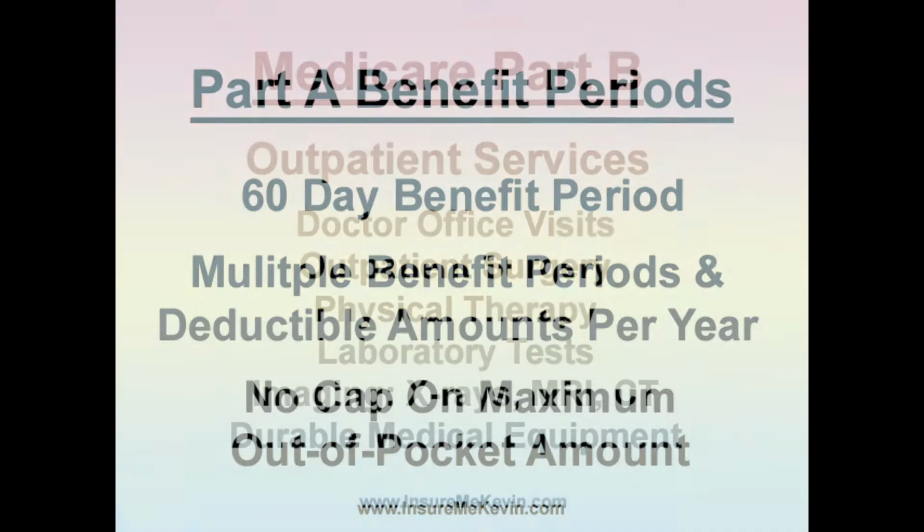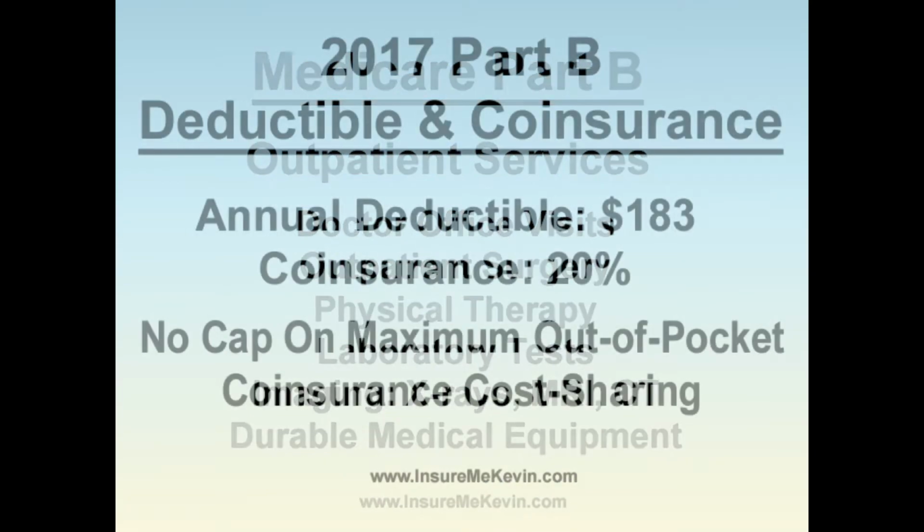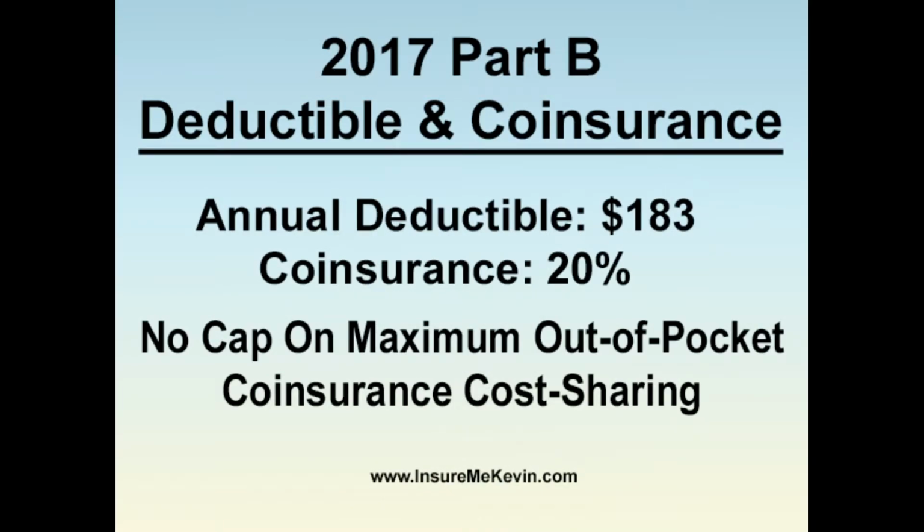Medicare Part B covers outpatient services such as doctor visits, lab tests, imaging, outpatient surgery, durable medical equipment, and several other benefits. Part B has a monthly premium. It can either be deducted from your Social Security benefits, or if you're not receiving Social Security, you can make quarterly premium payments. Part B also has the deductible.